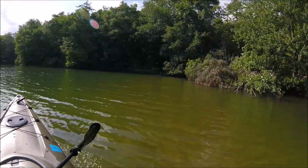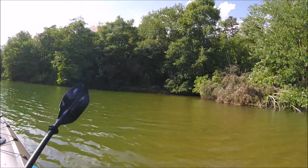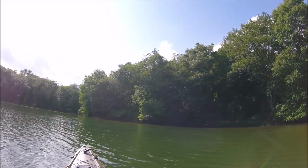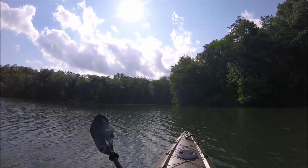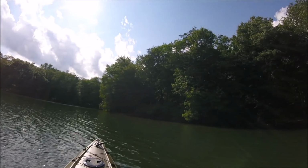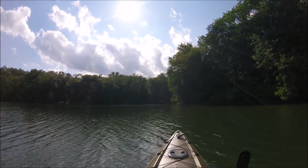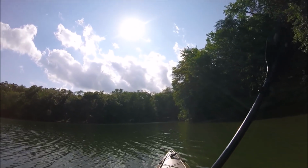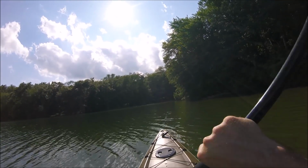It's interesting the way the bottom's all muddy through this one little stretch right here. I almost thought maybe it was a bunch of carp in there rooting around churning up the mud, but I don't think it was. I think it's just the bottom. I think it was a little sandy humpback of land. Alright, I'm going to need to take another break once we get back here.